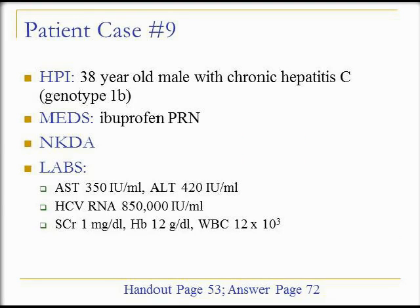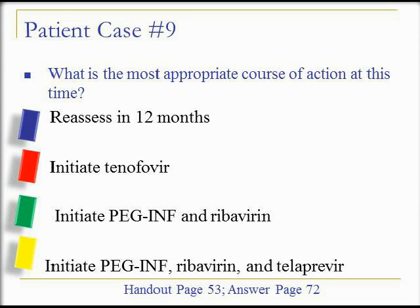All right. So with that being said, what are we going to do for this patient? What do you guys think would be the appropriate option? So we have a genotype 1B, treatment-naive patient. What would be the best recommendation? All right, so we're going to go with triple therapy. And I would agree with you guys.